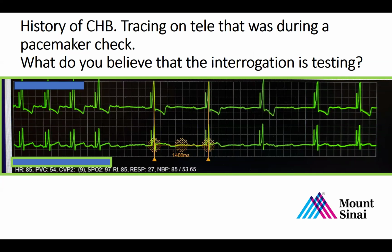Why did the pacemaker rep allow the heart rate to go down to this very slow rate? Maybe we're checking the backup rate. I'm guessing there's some sort of DVI backup, in case something happens with the A wire or something else is going on. I don't know honestly, because I wasn't there when this test was done, but I'm going to guess that what the pacemaker rep was doing here was actually trying to check ventricular sensing.